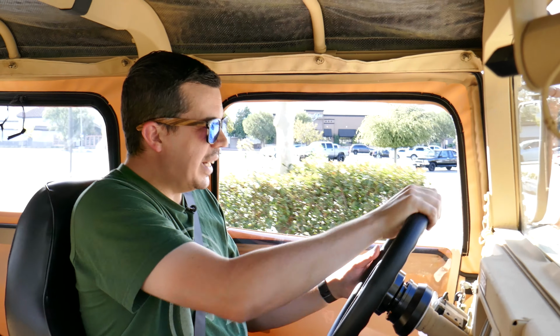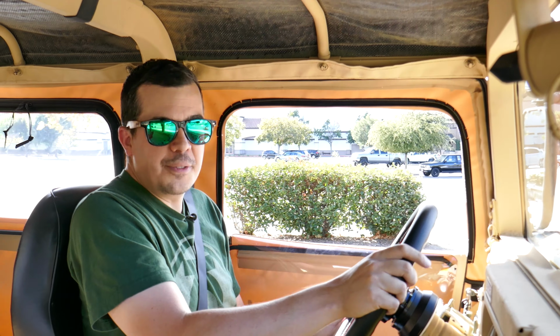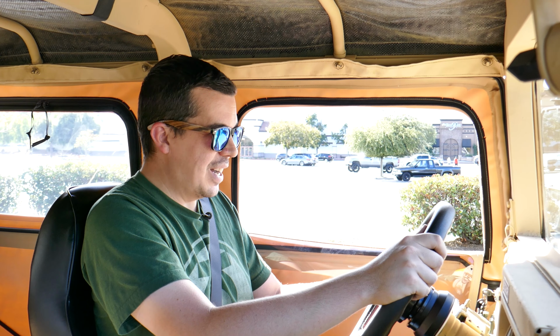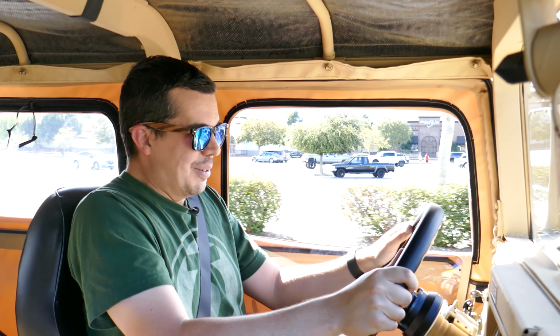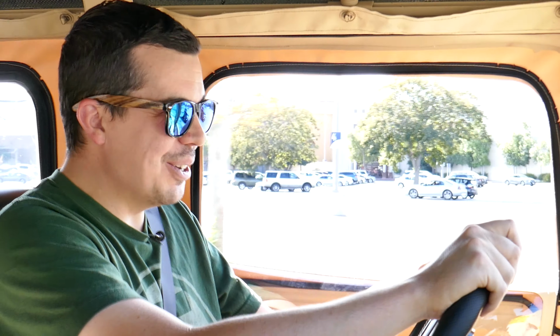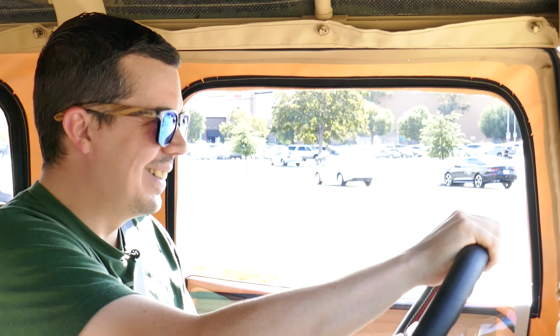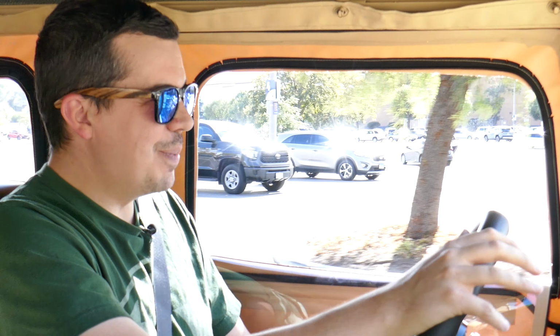I don't feel like I'm dominating the roads just because of my size. This actually feels smaller than a lot of full-size pickup trucks. I do feel like I'm dominating the road because I'm in a desert tan military vehicle that sounds like this. And driving around the mall here, the looks and the waves you get makes you feel something special.